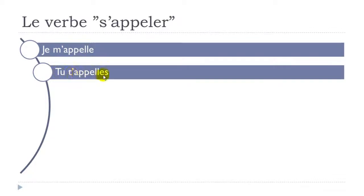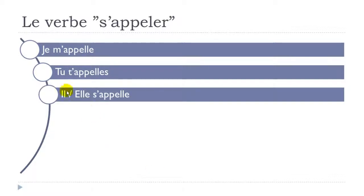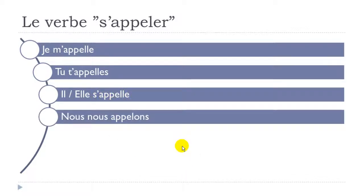Second form, tu t'appelles. Remember, final S not pronounced, tu t'appelles. Then il s'appelle, elle s'appelle. And then the funny thing for nous or vous, basically we repeat, it's just a pronoun, so we call ourselves if you want, but then we put the pronouns before the verb.